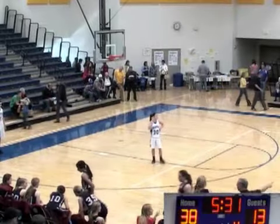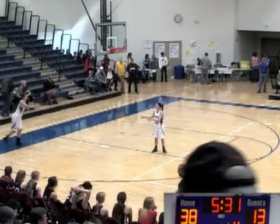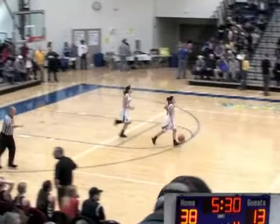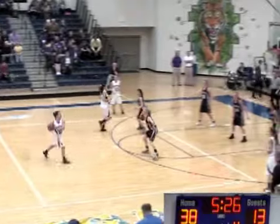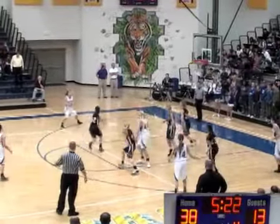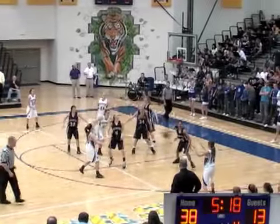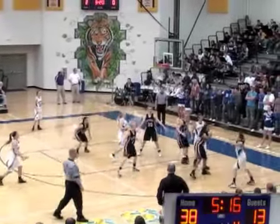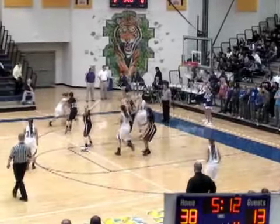Lots of replacements for the Ravens. Four players come in. Number 30, Madison Harmon. And it's Lexi Black coming back. On the right side, it's Angela Roberts. Roberts with it, cross-court pass to McDonald. McDonald fakes, kicks top of the key to Black. Back to Roberts. Roberts drives baseline, kicks back. 5 minutes left in the game. 38-13, Beavers up by 25.